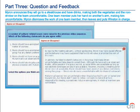There are a number of culture-related issues that were raised. What do you think happened? The answer would be, by leaving the meeting abruptly, without even apologizing, Myron may have caused offense, and his behavior may have suggested that he did not value or prioritize the work of his team. Mohammed seemed uncomfortable when Angela touched him, and you can kind of get the message from there. Next slide, please.